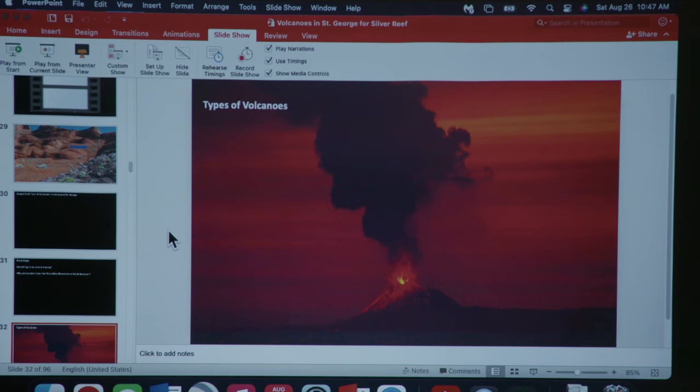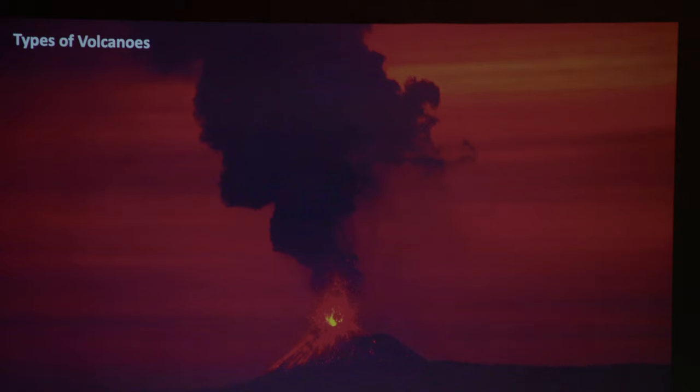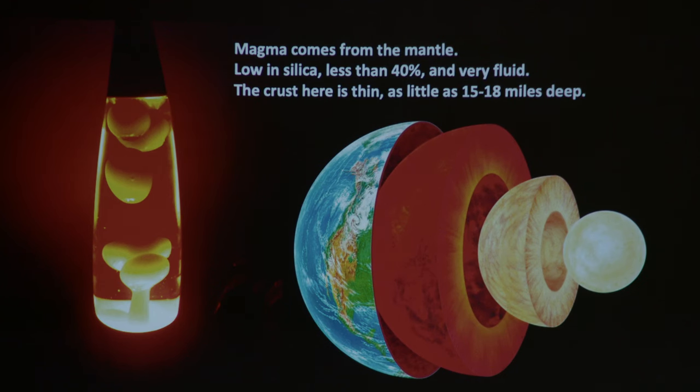So as I go through this, get the slideshow going again. I'm just going to talk about types of volcanoes to help us understand what we have here. All of these eruptions start in the mantle, and it's either going to be at the very outside of the mantle, where there's this big melt zone that's been discovered, just pockets of magma all over the planet, right at the top of the mantle.